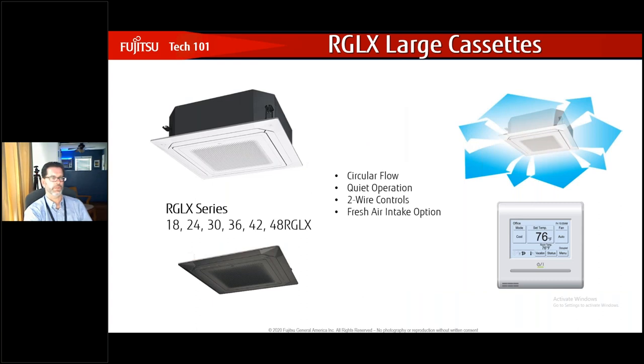This is the newer RGLX large cassette. It's a 360 degree throw. They redesigned the grill on this. They're now offering another color, black, because some of the commercial spaces are basically painting ceilings now, white or black. You know, restaurants, going out to a club or something, they usually just black out the whole ceiling. You don't see anything when you look up. And then with our traditional covers, you'd have these white grills throughout the space. So you have the option.